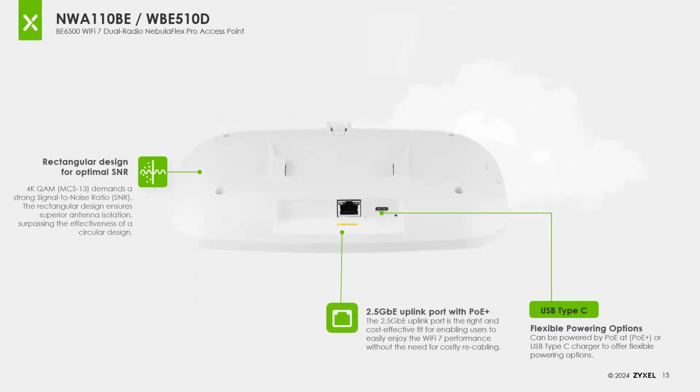So these models here have a single 2.5 gig uplink port that supports PoE. And it is 802.3 AT-PoE or standard 30-watt PoE. Alternately, these can be powered using a USB-C PD power source. So the same sort of USB plug that you would use to charge your cellular phone can also be used to power these access points.